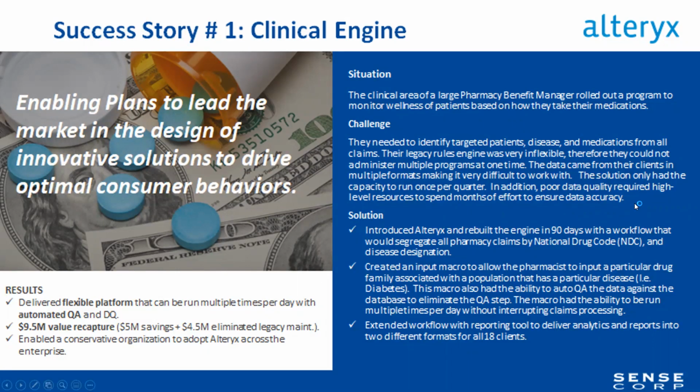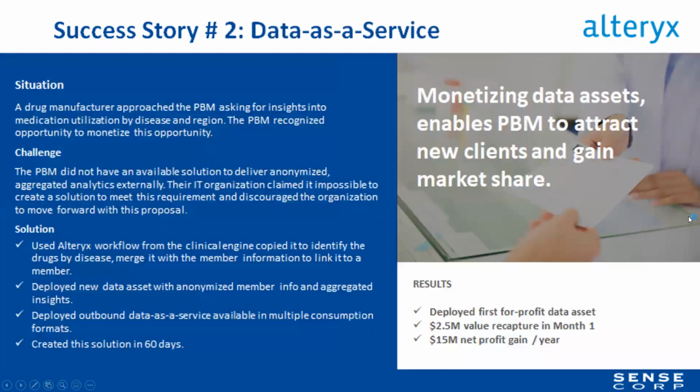So then I'm going to take you to our next success story. This one was another business unit that we went into with the pharmacy benefit manager. The drug manufacturers had been asking the pharmacy benefit manager if they would be willing to provide analytics on the medications that they make and the utilizations by disease and by region. The PBM said, great, this is a good opportunity to make some money from our data.